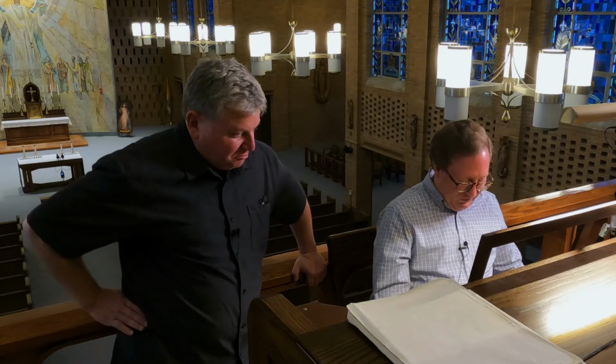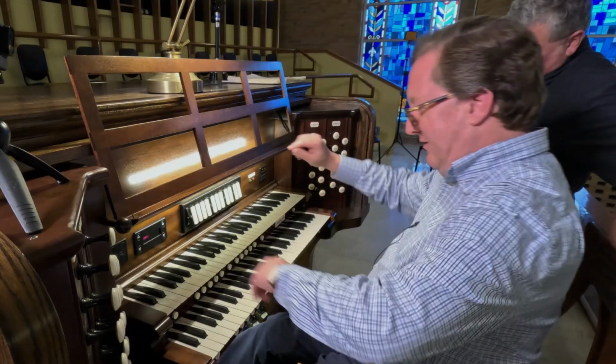Well, let's start with the great. Okay, start with the 8-foot open. And the great is enclosed in this organ. Yes, the whole entire organ is enclosed, and that's one of the things that really makes this organ so successful. You look at the stop list and you think, but I think its voicing and the expressive chambers are really effective. Okay, all right.